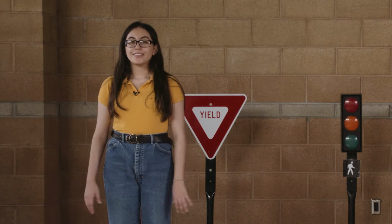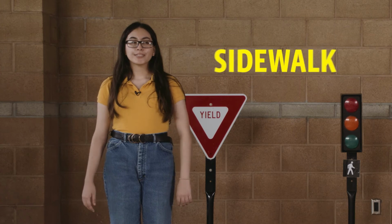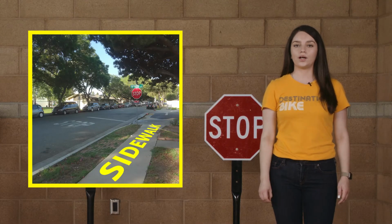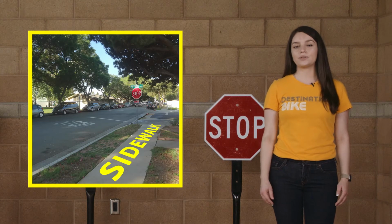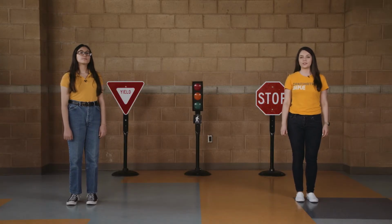Great job! Now let's think about where we walk and roll. Nayeli, do you know what a sidewalk is? Of course. A sidewalk is a path for walking and rolling along the side of a street or road. The sidewalk is the safest place for us to do these things. Many are paved, but some aren't. For streets that do not have sidewalks, we walk and roll on the edge, which is called the shoulder. This is different than the edge.